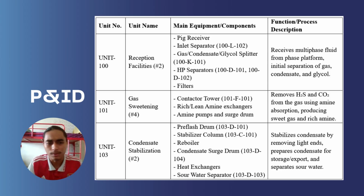The main equipment for Unit 101 focuses on gas preparation, specifically removing acid gases such as hydrogen sulfide (H2S) and carbon dioxide (CO2). The main equipment is the contactor tower, the main vessel where sour gas contacts the amine solvent. The lean amine exchanger recovers heat between the incoming rich amine and the outgoing lean amine. Then amine pumps and surge drums.